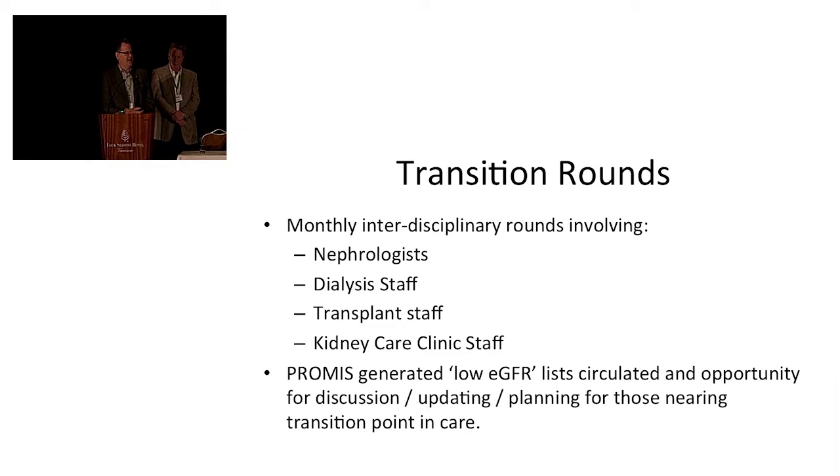Prior to these meetings, a nephrologist generates a so-called low GFR list, and we come together and spend an hour looking at the patients that are reaching points of transition, trying to highlight issues to smooth out those transitions as much as we can and to identify challenges, for instance, moving from CKD to dialysis, so that the dialysis unit is aware of issues.